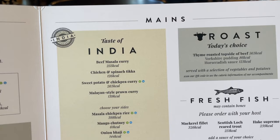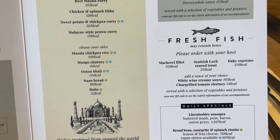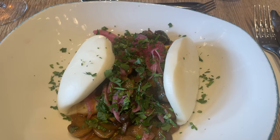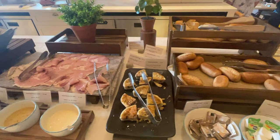So the way dinner works in the market kitchen is that you get starters served to the table and then everything else is buffet. So here are my huge bao buns for starter.